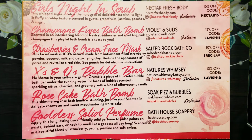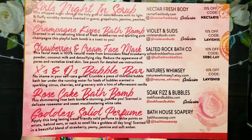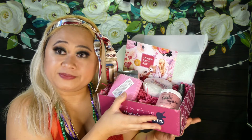And yeah. All the information of the products I have in the box and where you can find them, I'll post that up. I will enjoy me some February's bath bombs here. This is interesting. A solid perfume. I like the smell. Could use me some sugar scrubs. It's first time getting a powder facial mask. And yeah. That is pretty good for this month. The Lavish Bath Box. Another win for me. And I will use it.